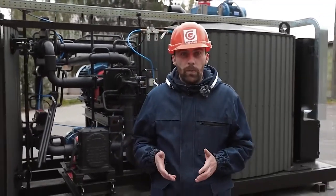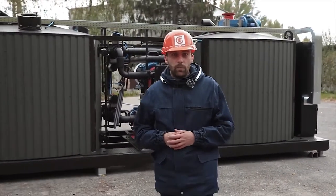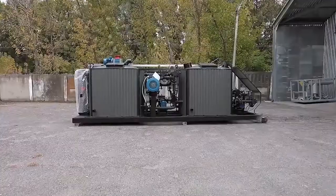The second pass through the colloid mill is an important feature of the UMB plant. It occurs at the time when the next cycle begins and the first container is filled. Thus, the quality of the modified bitumen is improved without compromising the production rate.